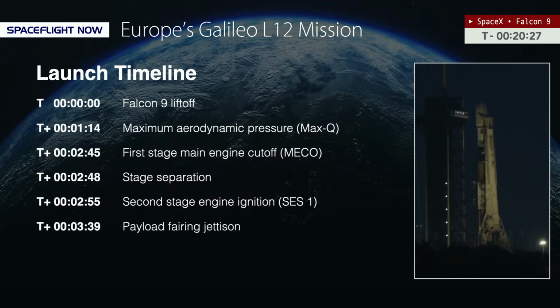Again, these satellites will be heading up into medium Earth orbit, and not much has been disclosed about that before now.